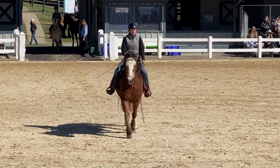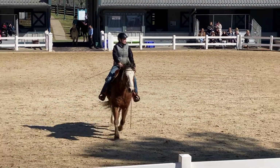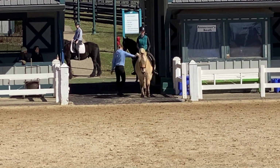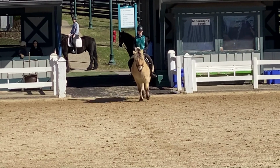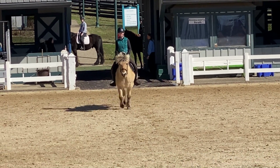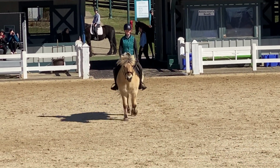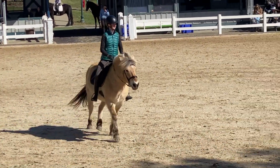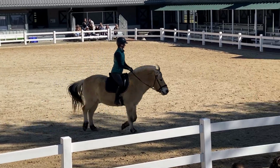Now the American Bashkir Curly horse is also known simply as the North American Curly horse. That's right, it's the Norwegian Fjord. The Norwegian Fjord is one of the world's oldest and purest breeds. It's believed that the original fjord.